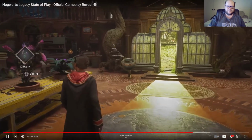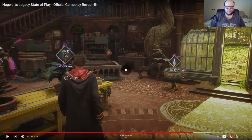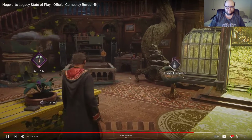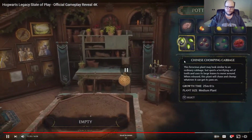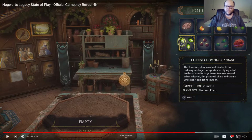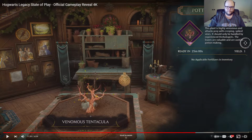You're introduced to this space. We have dinner tea, to sense what you need. Mandrake, oh, pardon me. And then provides it for you. Invisibility potion. We have Chinese chomping cabbage, which we saw before. Don't ask me about these five seeds. Venomous tentacula, ready in 25 minutes. Do keep an eye on your timers.